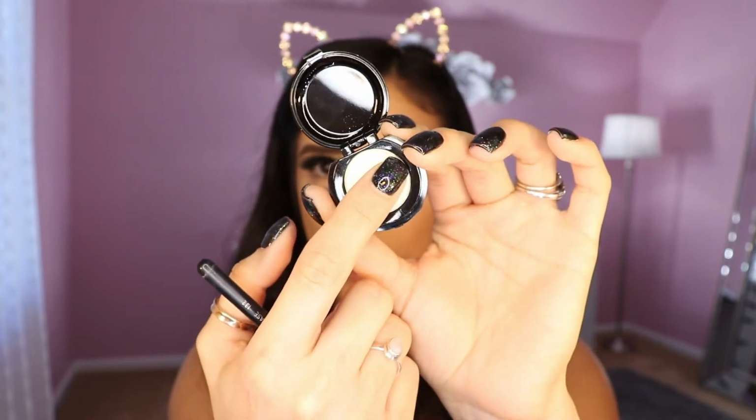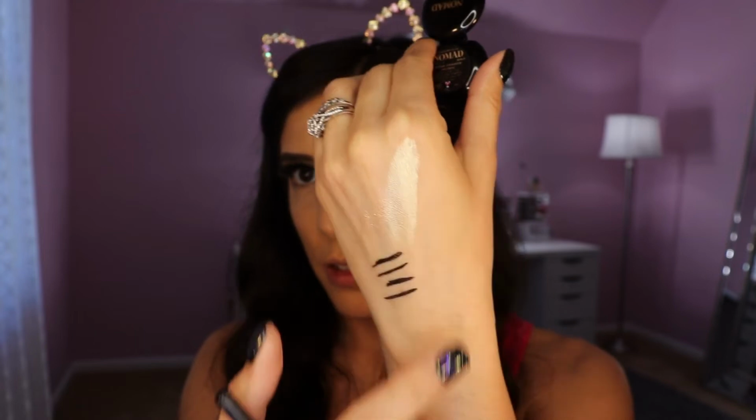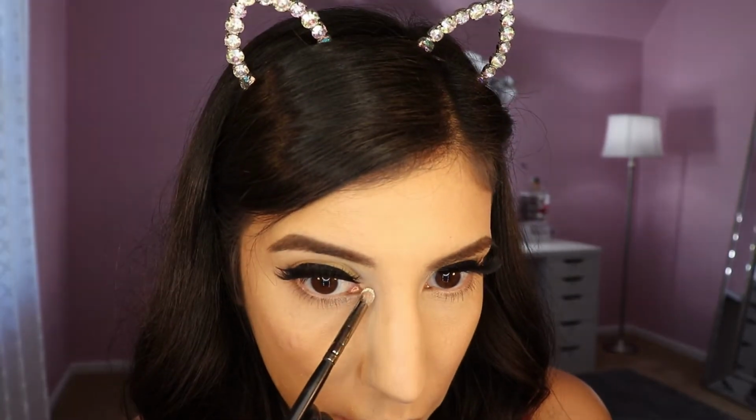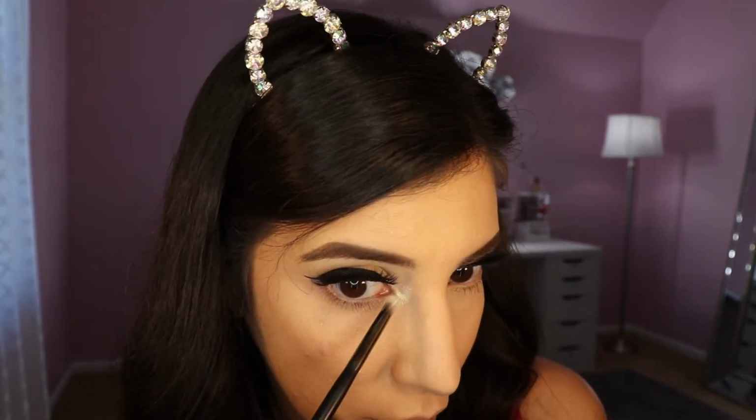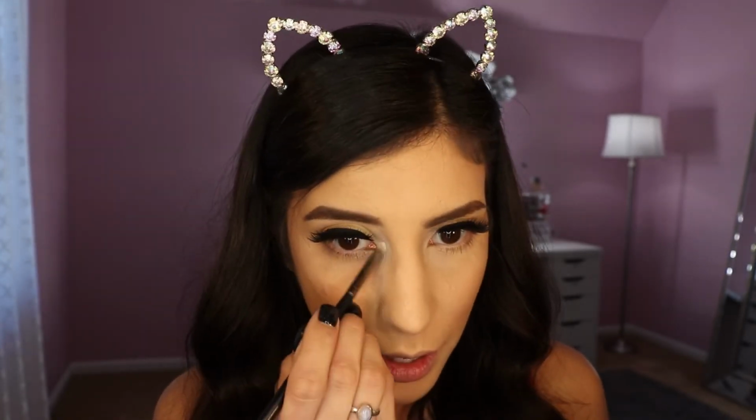I'm just going to swatch a little bit of this too, just so you guys can see. It's kind of just a frosty white. It's really chalky, I'm noticing. It's very, very subtle. That's not the look I go for with my inner eye highlight. I really wanted to look very bright and alert, awake. So now I'm going to try doing the ColourPop in Ladybird on this side.